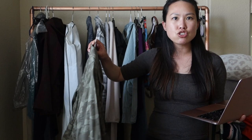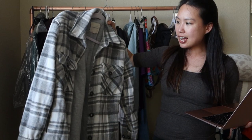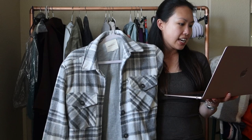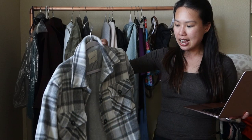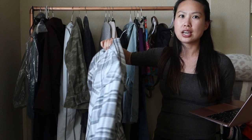I also bought the Thread and Supply shacket last year. They also have one similar to this year, and it is lined. It's got kind of a fleecy outside and a jersey lining inside. This year it's $35.99, so it's a great price, and it's very heavyweight. For me in California, in the Bay Area, I don't need anything much heavier than this, honestly. So this is a great one to wear around the fall time and somewhat into the winter.